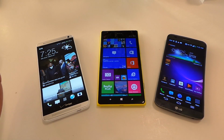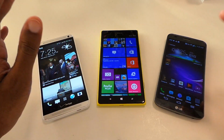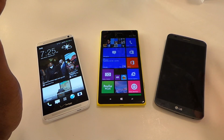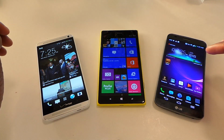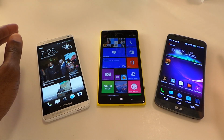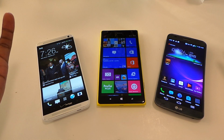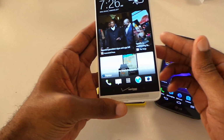We're doing a head-to-head-to-head. You got the HTC One Max versus the Lumia 1520 versus the LG Flex. I'm doing it like this simply for the fact all three of these phones have huge 6-inch displays on them. Now we're going to run through the specs real quick. I'm going to give you my thoughts on which one I feel is the best, depending on what you're looking for. Now, first off, I'm going to start off with the HTC One Max.